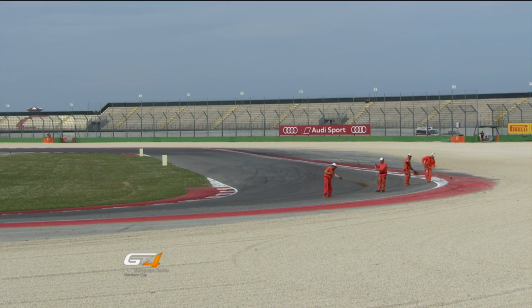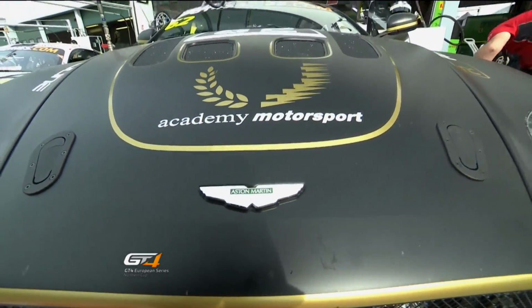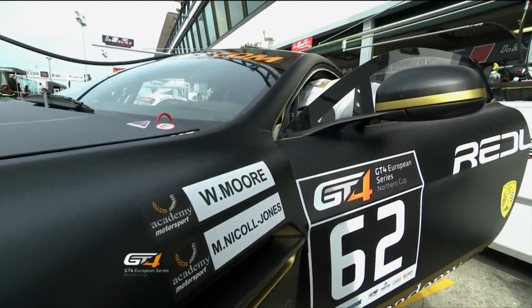Quick corner, its approach through turn 12, which is the top of your screen, and quite a few drivers have been getting a little bit wide there. Academy Motorsport brought the Aston Martin advantage, and that certainly is one expected to be up at the sharp end of the grid.